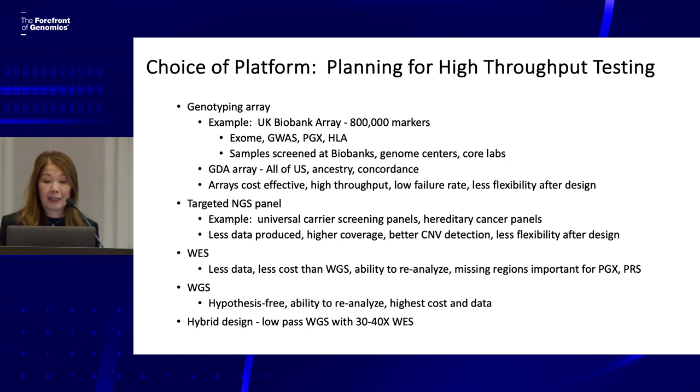WES has less data and less cost than WGS. Of course, you have the ability to reanalyze, but you may be missing some regions that are important for PGx and potentially also PRS. WGS is hypothesis-free, with the ability to reanalyze, but the highest cost and the highest amount of data. And then there are some hybrid designs that we heard about last week at ASHG. This is a low-pass WGS, which can be combined with a relatively low-pass or less than clinical-grade WES.